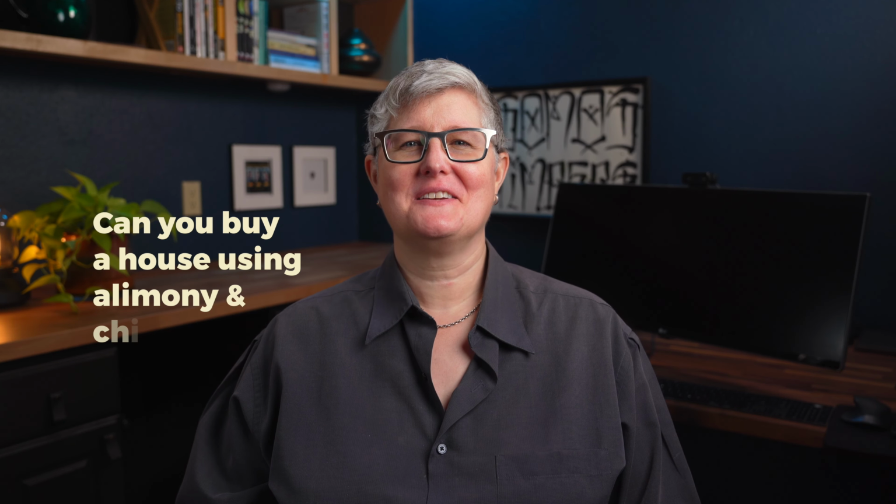Can you buy a house using alimony and child support? Absolutely, but only if the terms of your divorce align with mortgage rules. And far, far too often I see divorce decrees that don't. If you hope to buy a home on the other side of your divorce, or if you've agreed to a refinance to keep your home once things wrap up, this is a big, big deal.